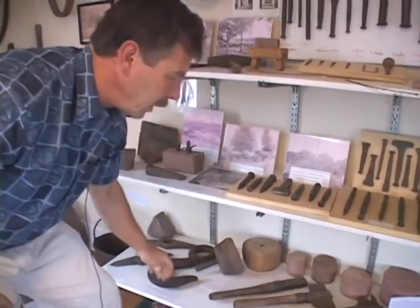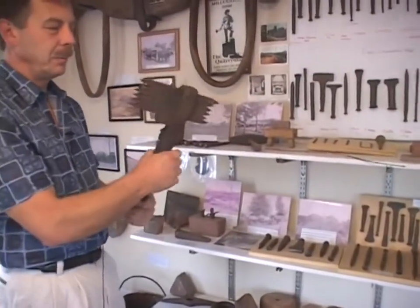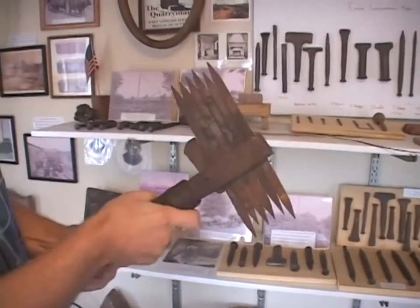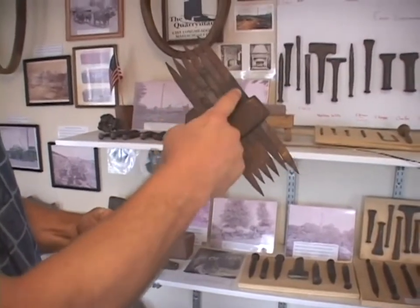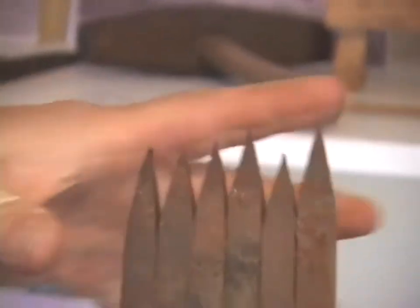Some of the other tools they used were these Crandling hammers, which seem a little bizarre looking at them, but if you notice, there's a wedge here that holds these series of teeth in place, and they're all in a line on one end, and they would use that to top dress the stones. It puts little marks on the stones, especially for sidewalks and stuff like that. The stone gets very slick in the winter, so they top dress the stones to give them a little rougher surface.